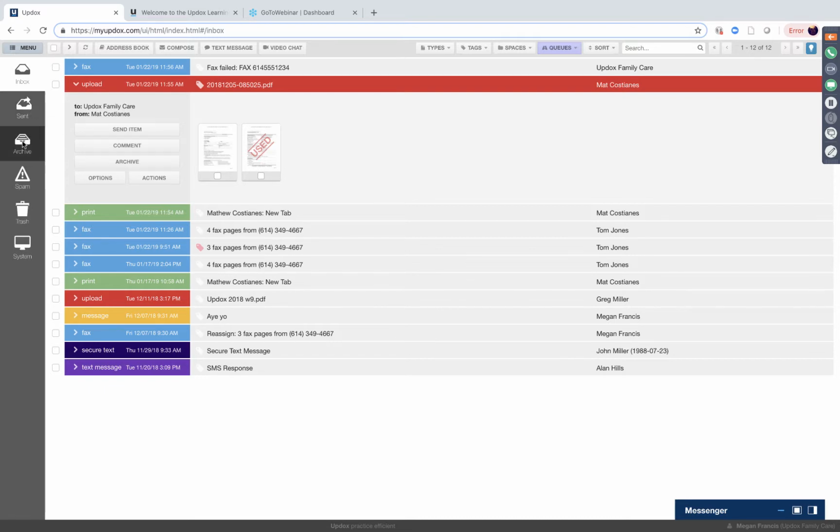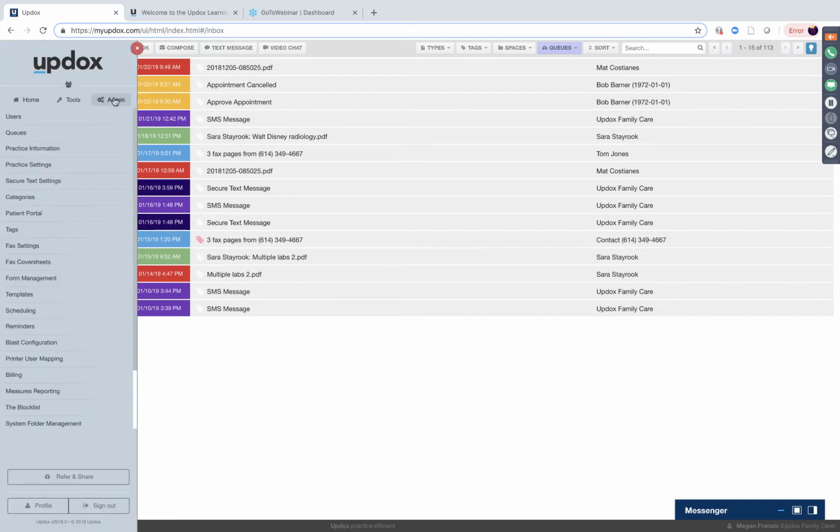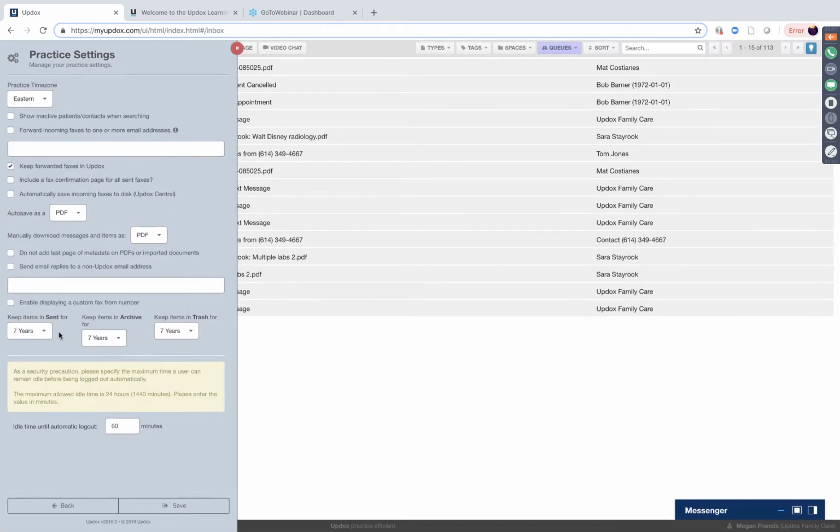So the archive is where we store all of your documentation for up to 21 years, actually. So within Updox, we keep everything safe for you within your admin tab. You go into your practice settings. If you see right down here, you can keep your items in the sent folder and you can pick your time frames, but we keep them in there for up to 7 years. But after that 7 years is up, we don't just delete items out of the inbox. We put them in the archive. If you are already archiving things, we'll keep it in the archive for 7 years.